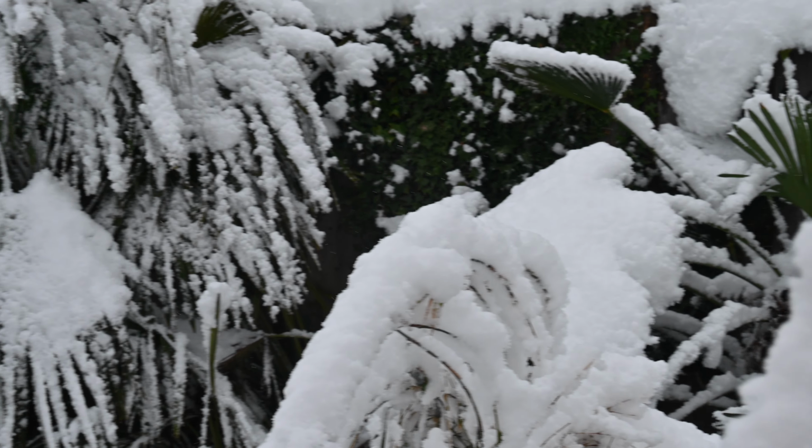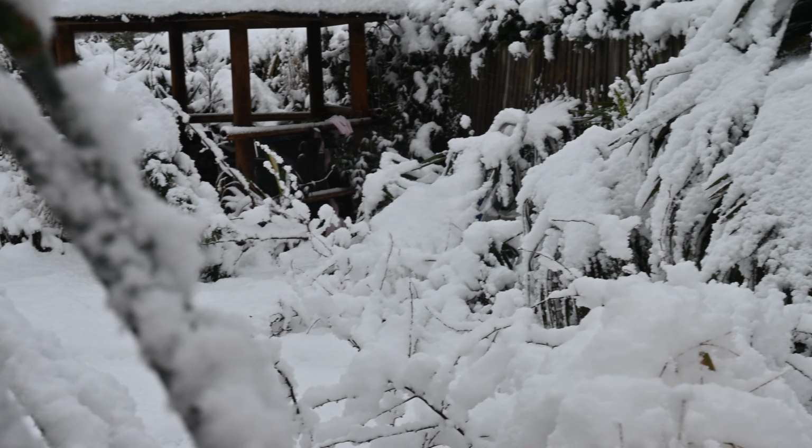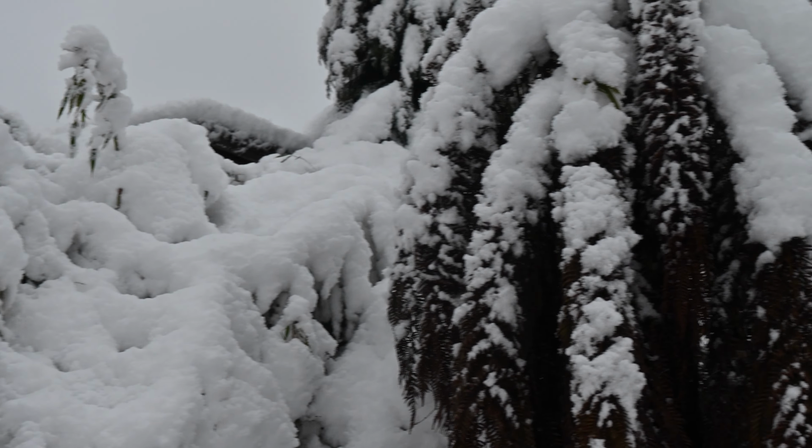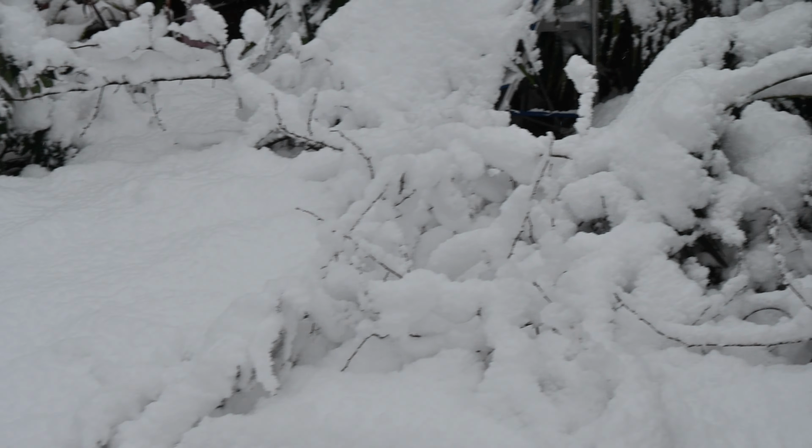What else can we see? Lots more palm trees in the snow. I won't make this a very long video, because basically all you're going to see is snow on plants, but we'll try to get to the bottom. Oh dear. Oh dear. Massive dumping of snow on the camera there, which is not good. We can see all the bamboo hedges fallen down. Got a big tree fern there with all the snow on. It is thick. This hasn't been this thick very often.